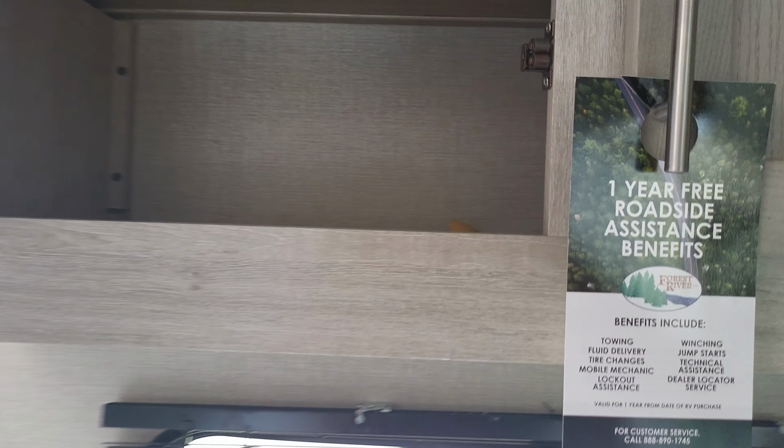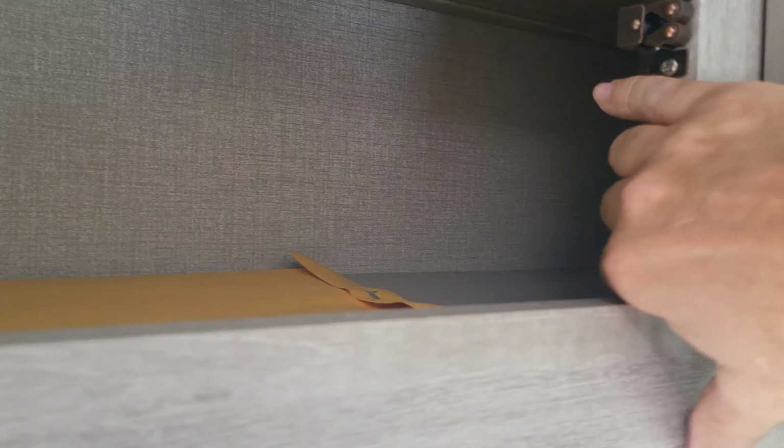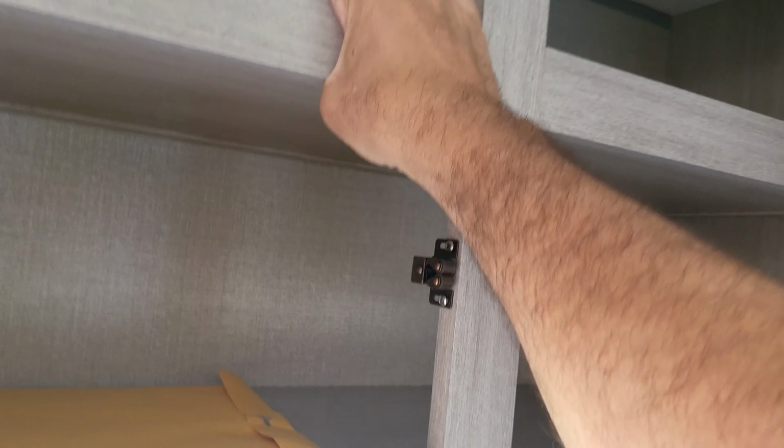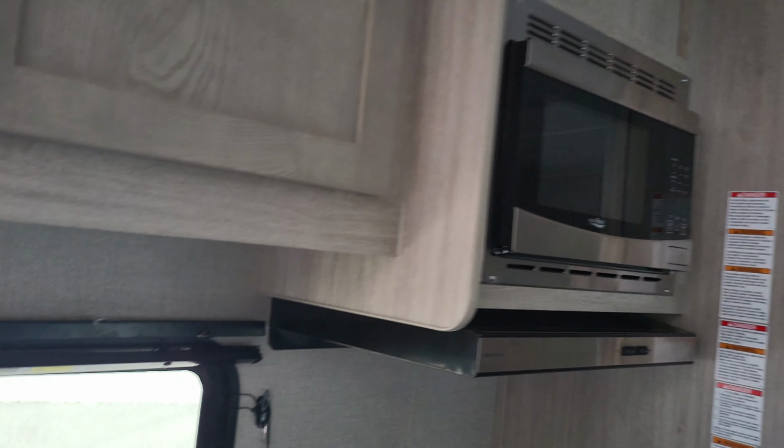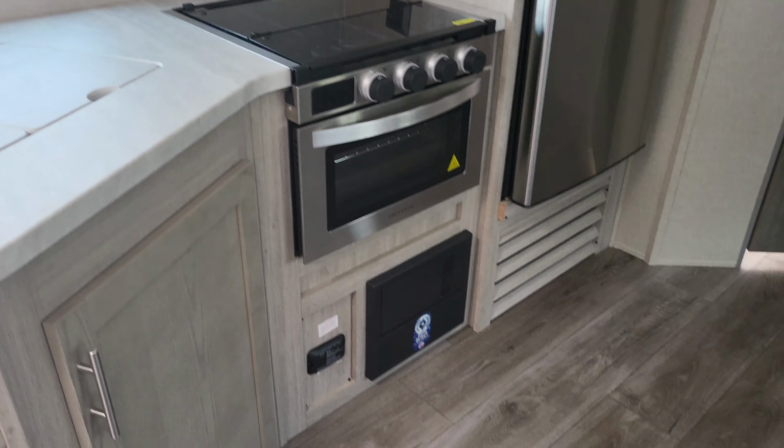Now these cabinets, if you come in, you feel back here, they're screwed, not stapled and glued. So I'm going to pull on this sucker. It is absolutely solid. It is not going anywhere. See if I can get the camera in there. Anyway, hopefully you could see that, but it is built more like your house and not like the guy down the street's camper. So good stuff.